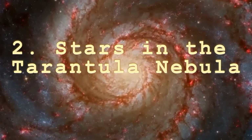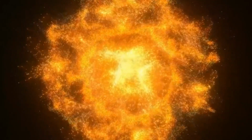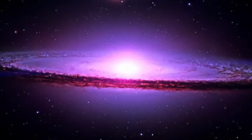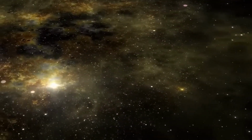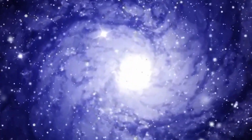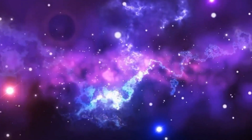2. Stars in the Tarantula Nebula. Moving on to number 2, we have the star cluster Hodge 301, an aging cluster where several stars have already undergone supernova explosions. In the upper left corner of the image, the filaments have been compressed by these stellar explosions. In other parts of the image, new stars are being born. The most active starburst region in our local universe contains the brilliant and massive stars collectively known as Hodge 301. This cluster resides within the Tarantula Nebula in the Large Magellanic Cloud, a neighboring galaxy of the Milky Way.